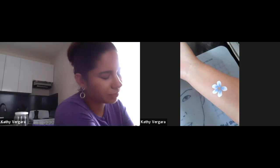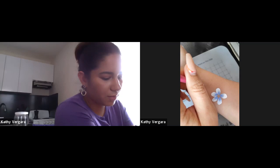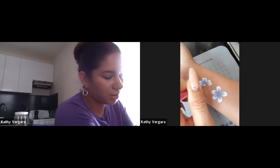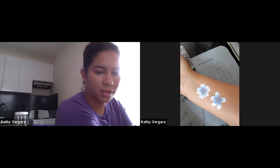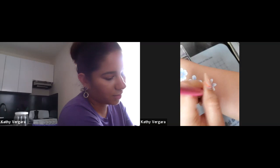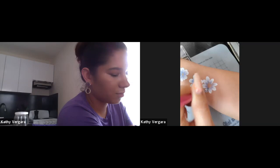You can also do other variations, which you press down twice for each petal. And they look kind of like hearts, like tiny little hearts, like this. So that's another variation of the same flower. And you can also do more than five petals if that's how you're feeling, closer to like a daisy.